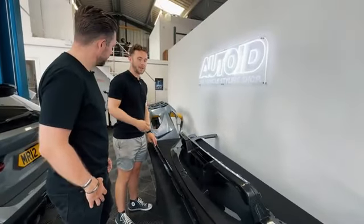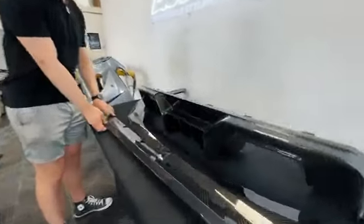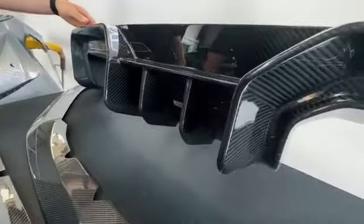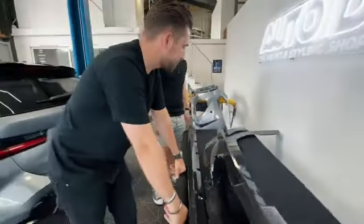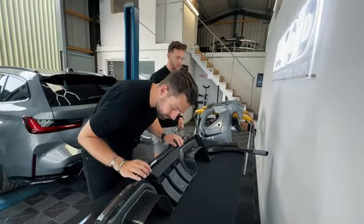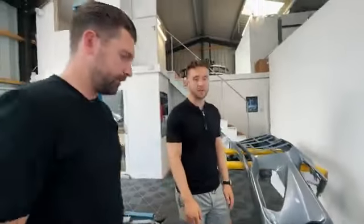Not a lot of people appreciate the level of investment pre-preg takes. People see carbon fiber and they see it as all the same, but this is real hand laid. Yeah, proper. And you're probably looking at a mold cost for something like that upwards of 50 grand. Yeah. Because of how complex it is. There's so much engineering time that goes into just designing these products. It's going to tie in really, really nicely. Looking forward to it going on.